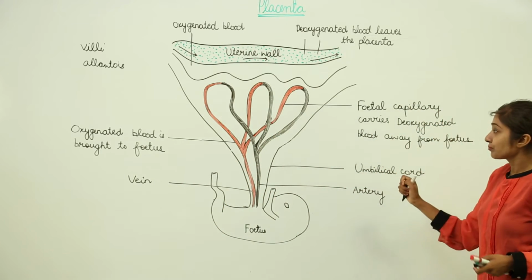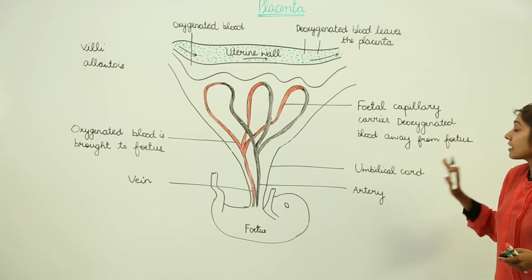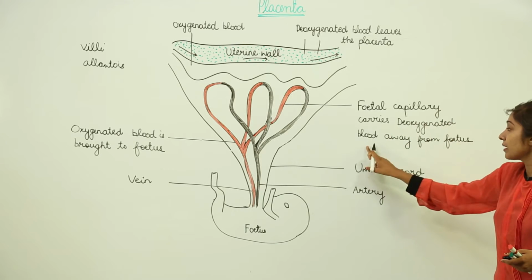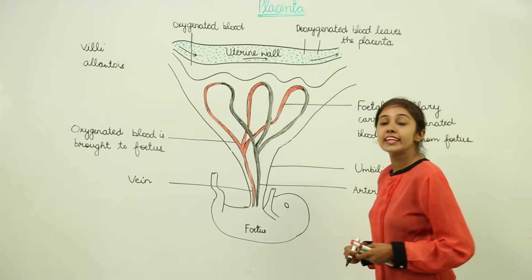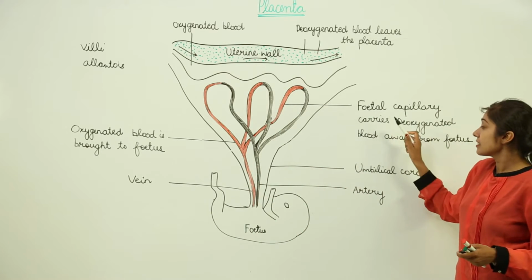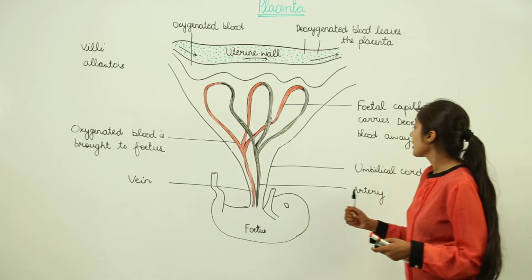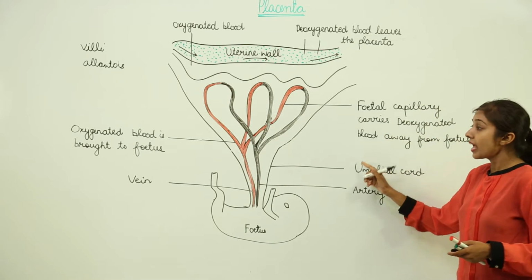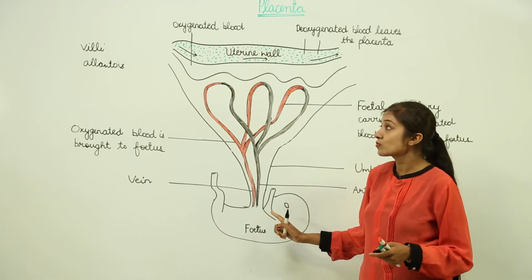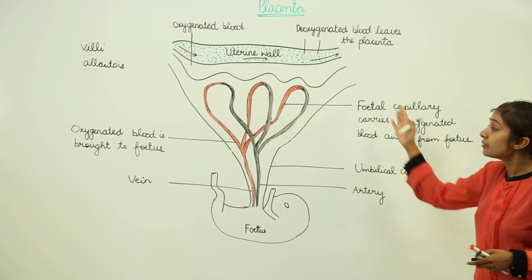As you can see, we have an artery and a vein. What does this artery carry? This artery carries deoxygenated blood away from the fetus, the blood that contains the waste products and carbon dioxide. Through this artery, the fetus gets rid of nitrogenous waste and carbon dioxide. And this vein brings oxygenated blood to the fetus. This is how the placenta functions.